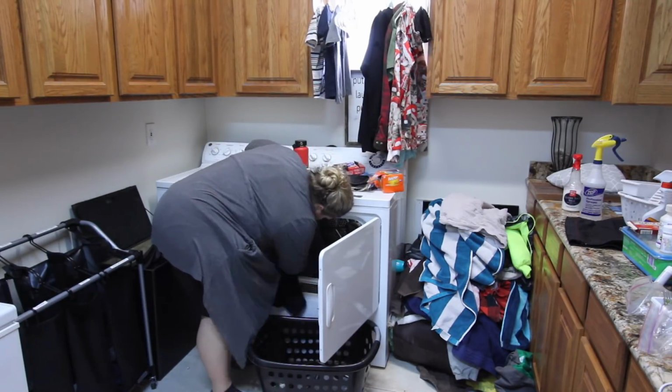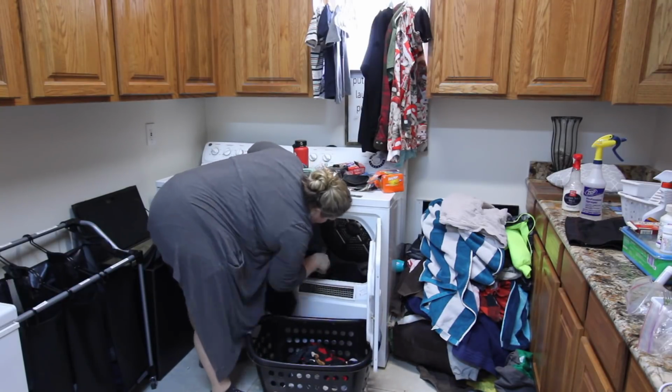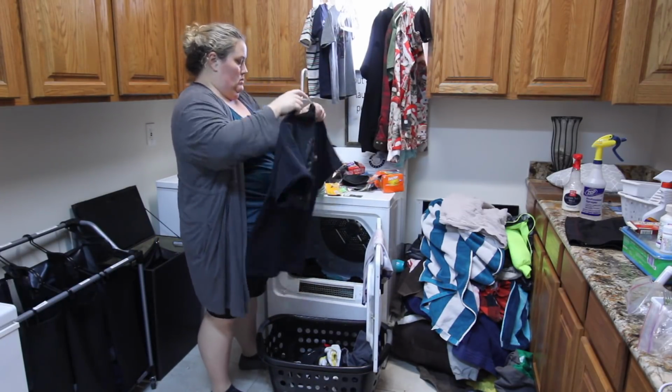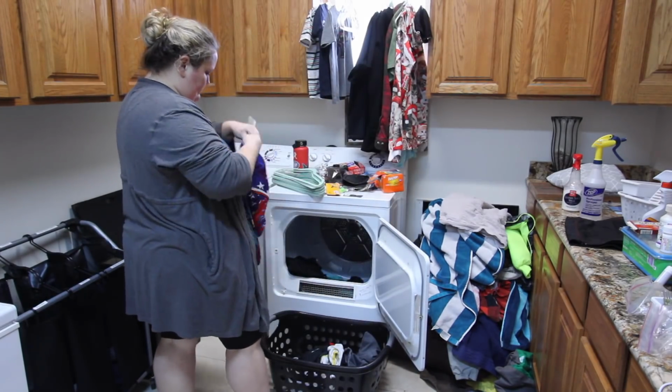I'm only going to be putting away my shirts for right now because I'll go back later and fold all the clothing, the shorts, the underwear, and all that stuff. But I just wanted to get all the shirts and sweatshirts hung up so they wouldn't get all wrinkly.